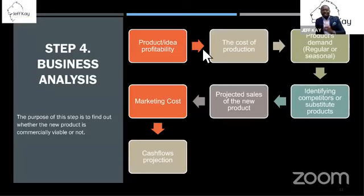Then after that, project the sales or do the sales projection. How many units can you sell within a period of time? How many units are you able to sell within the season? How many units are you able to sell in the next 1 year? Then marketing cost. How much will it cost me to get the product to the market? Do I need to shout too much? Do I need to spend a lot of money marketing? Do I need to scream a lot? Or is there a product that can sell itself? That's very important.